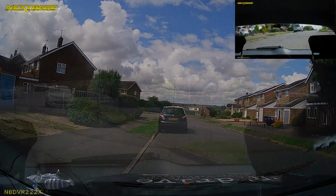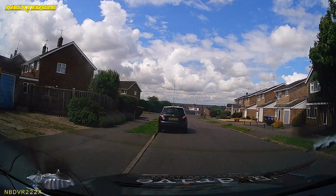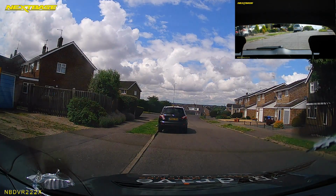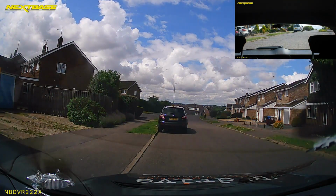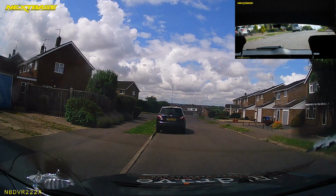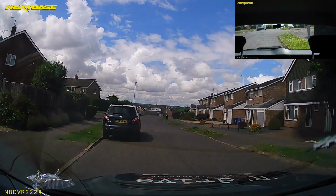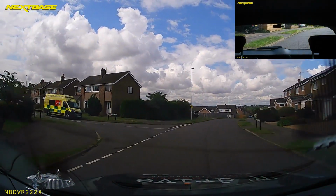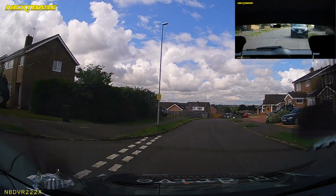And when you're performing these pull-ups on the left, the examiner may say to you, do not worry about the dropped curbs on this occasion. So in that case, then you could pull on the left in front of a dropped curb. But if you haven't been instructed to do so, then don't pull up in front of people's driveways, as it will be classed as inconvenient.